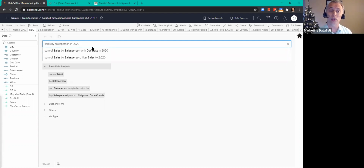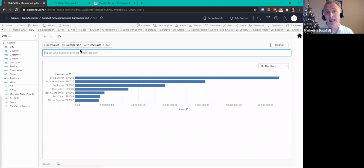So I plainly write in English what I want. The tool will use natural language, machine learning, and artificial intelligence to try to understand what your question is, see if it can find an answer, and then give you hits. Like in this case, it gave me 2 ways to interpret this question. You have to choose which one is the right one. Just like when you search the internet, you find a bunch of hits. Which one do you want to pick? Well, pick the one that you believe is the right one. And the tool will build instantly, accurately, an answer to that question. So in this example, by salesperson, I'm seeing sales in descending order in 2020.